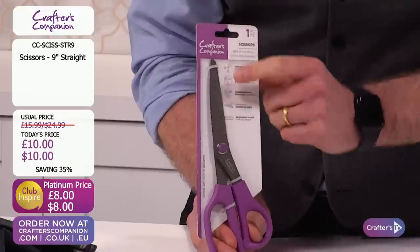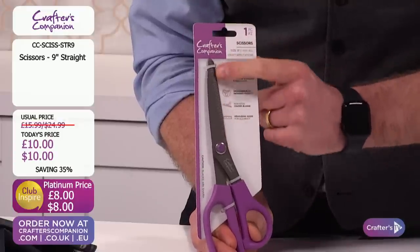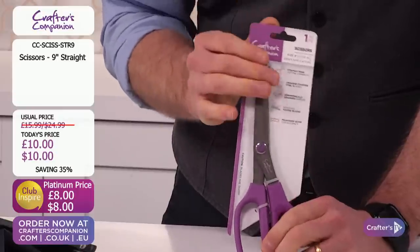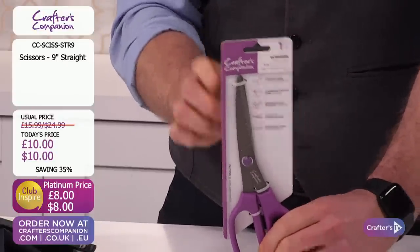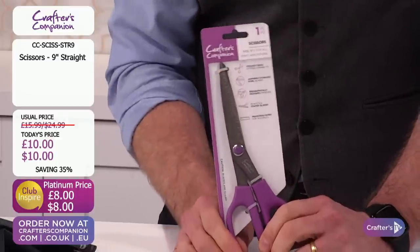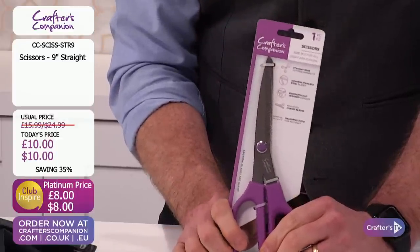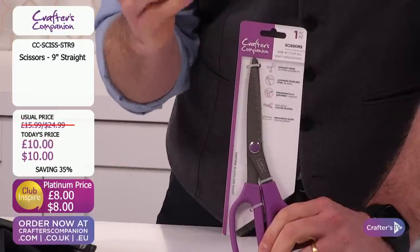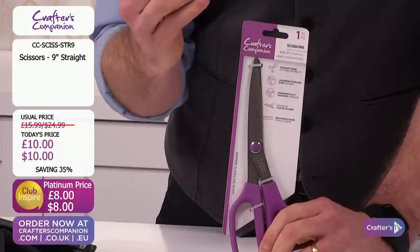You've got Japanese stainless steel as well. This is the absolute business, right? It's rust and corrosion resistant. It's also non-stick as well. So if you're cutting through things like your pads, for example, and you perhaps get a little bit of glue on here, it's not going to get all gunked up and horrible. They're going to resist against that.